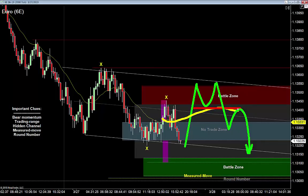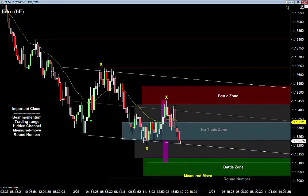The pullback pattern on here is always a tricky one because you want to make sure you're not doing it too low, right? Got to get up above that top of that range. But two easy ways to sell it above. Now, what about the buy side? Buy side is measured move.